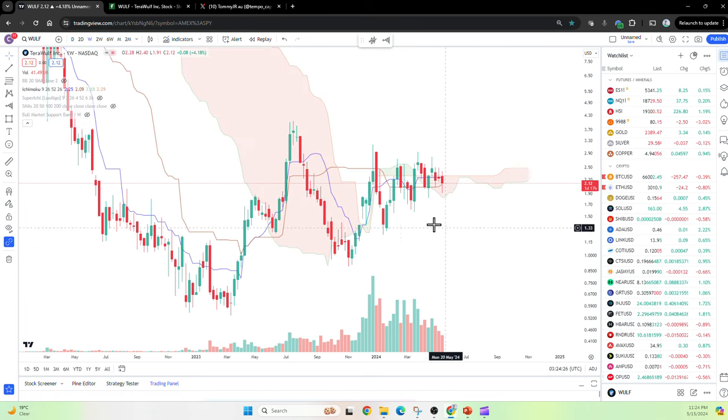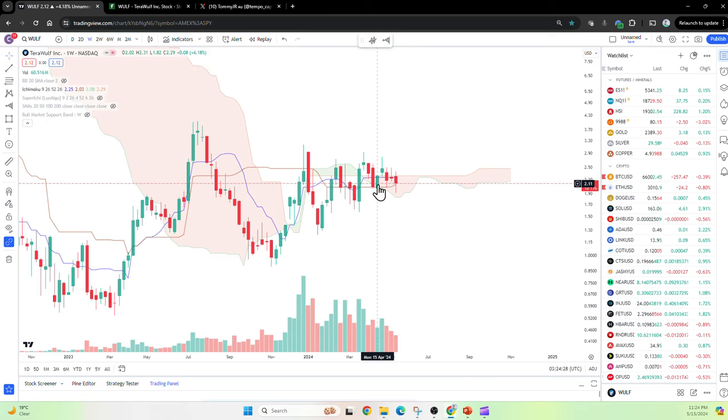The weekly Ichimoku cloud can show you that price is just kind of stuck inside the cloud for now, but it's just been oscillating up and down, up and down, up and down. Even though it's inside the cloud right now, again, it depends on where you think the next move is going to be, right? I still think it's going to be up based on a volume signature.